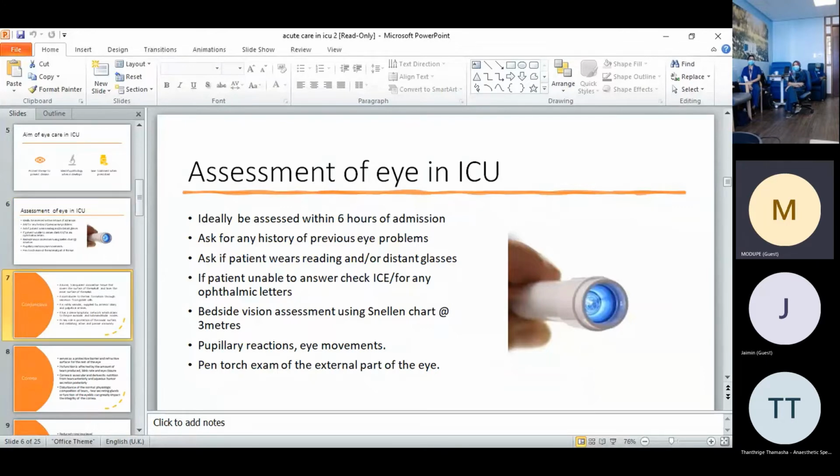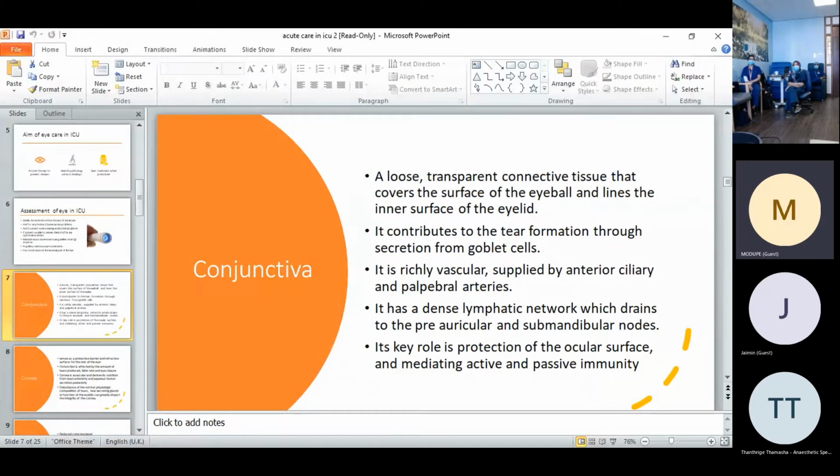Okay, next slide, please. Okay, so I'm just going to touch a bit about the anatomy of two important structures that are relevant to the eye and ICU patients. The first one being the conjunctiva. So I'm just going to go from the front to the back. The conjunctiva is the loose transparent connective tissue that covers the surface of the eyeball and lines the inner surface of the eyelid. Usually you're not able to see the conjunctiva, you're not aware that it's there if there's no disease process going on. It's very important because it helps to contribute to the tear formation of the tear film of the eye. And if there's any problem with this, it means that the quality of tears is affected, and that could invariably lead to ocular surface disease.